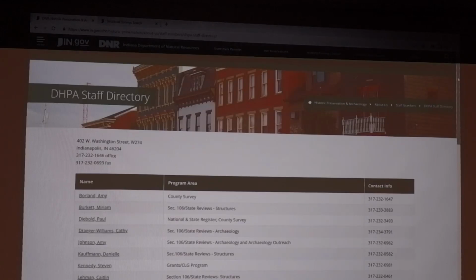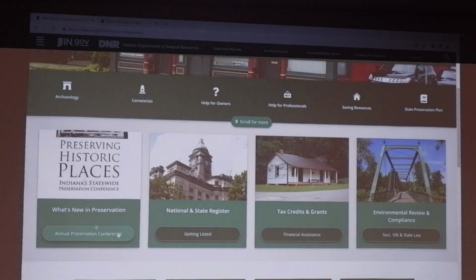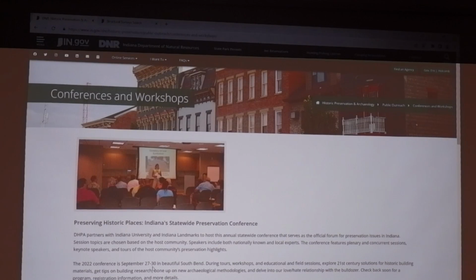And you're like, there's just so much more I need to know. Here is the annual preservation conference. It's coming up in September. It's going to be in South Bend this year, so close to you guys. And so there's information, September 27th through the 30th.